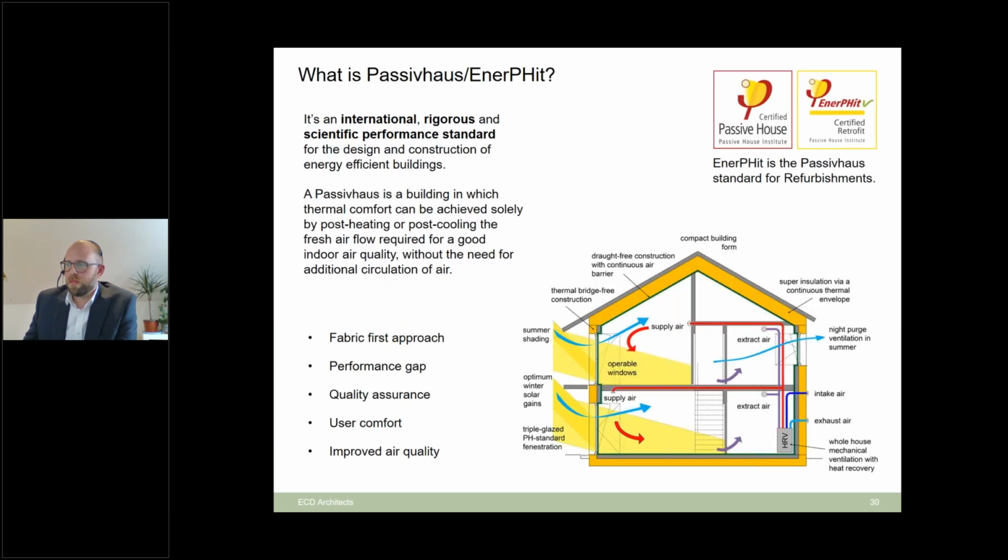So EnerPHit and Passive House, many of you will be very familiar with this, so I won't dwell on it, but essentially there's 5 key aspects to that. Fabric first is perhaps the most important and widely known aspect, essentially super insulating the buildings, making sure that the heat loss through the fabric is absolutely minimized. Then improving the air tightness of the buildings, making sure that heat isn't lost through gaps and cracks, and dealing with the thermal bridges, so the junctions where the wall meets the floor, all that complexity that Adam showed earlier on the walkways in particular.